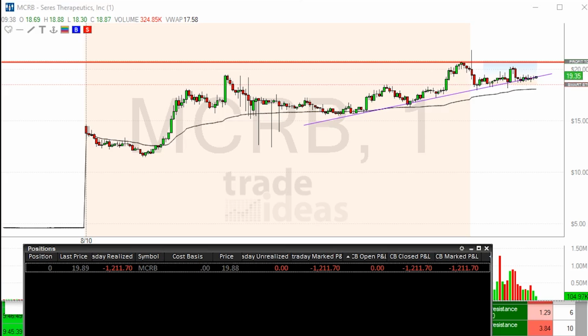Being careful here. Yep, and I am out. Look at that. I'm out because I'm not getting squeezed. I'm out, not risking getting squeezed on this play. Notice again, the stock go on a nice little move.